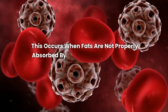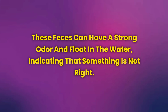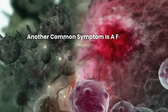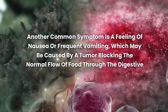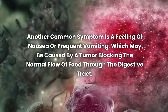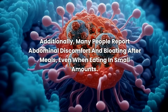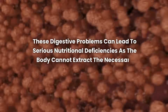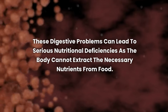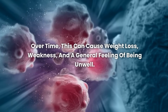This occurs when fats are not properly absorbed by the body due to a lack of pancreatic enzymes. These feces can have a strong odor and float in the water, indicating that something is not right. Another common symptom is a feeling of nausea or frequent vomiting, which may be caused by a tumor blocking the normal flow of food through the digestive tract. Additionally, many people report abdominal discomfort and bloating after meals, even when eating in small amounts. These digestive problems can lead to serious nutritional deficiencies as the body cannot extract the necessary nutrients from food. Over time, this can cause weight loss, weakness, and a general feeling of being unwell.